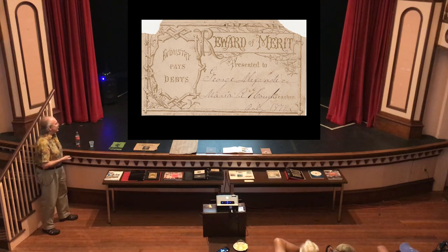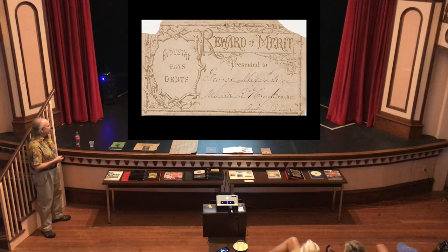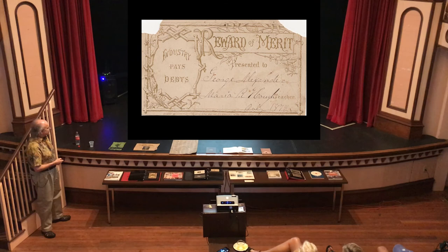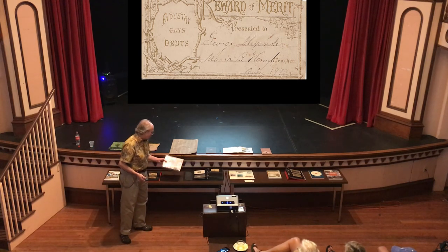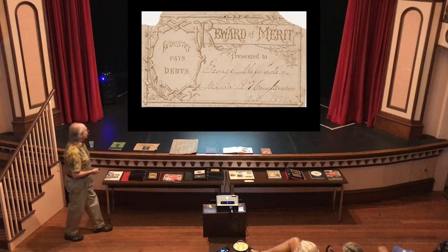Not a great example, but it opens up an area of real curiosity for me. This is a reward of merit. Rewards of merit were given to kids, and the teachers would give these. This is one from the Chester collection. I had the best collection of these in the country, which I have. We did a book about them, myself and a lady from Wesleyan, on rewards of merit, which are now in an institution.